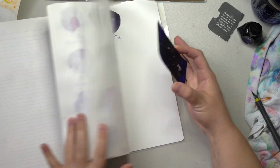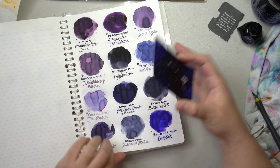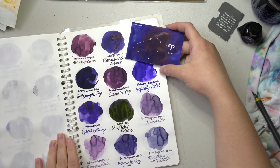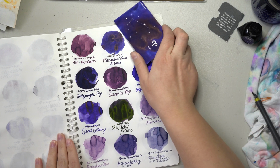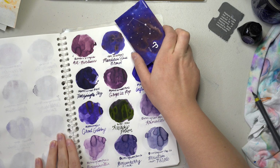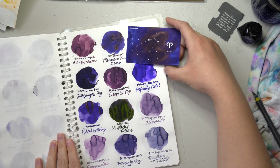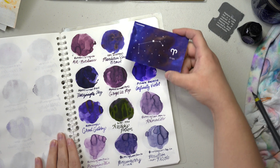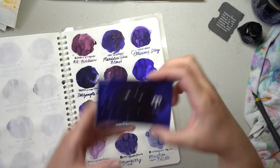Yeah, I think the closest, honestly, spot-on ink that I have is the Van Diemen's Mandarin Duck Breast. That is probably the closest dupe you are going to find for this one. The sheens are almost exactly the same, and the base color is almost exactly the same as well. Very, very close. So yeah, if this one doesn't make it to the full bottles, now you have that.